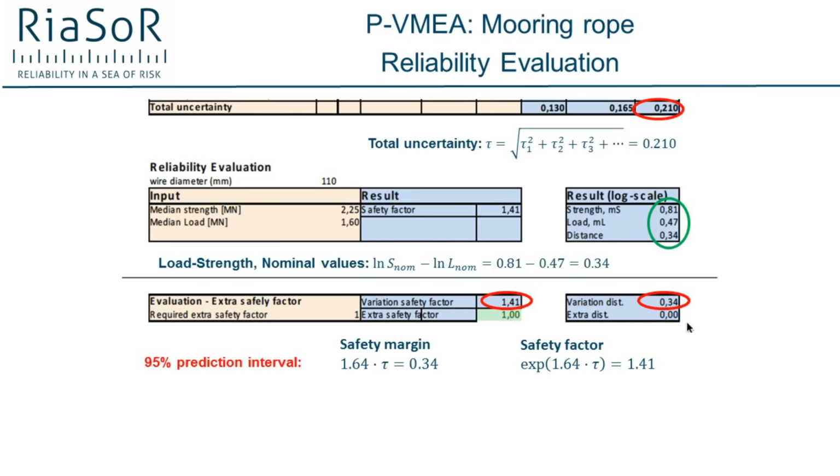So how do we then derive the safety factor? What we propose here is that we use a 95% reliability. And that means that if we take the normal quantile, the normal distribution here, it means that we should take 1.64 times the uncertainty that we have derived. That corresponds then to the 95% reliability in terms of a normal distribution.